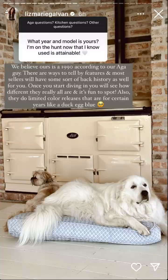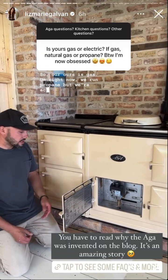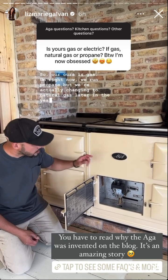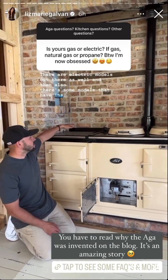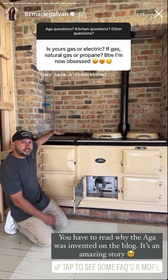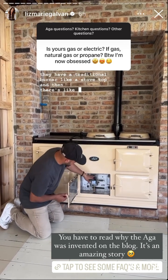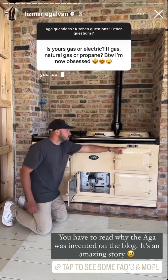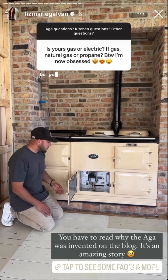So ours is gas. Right now we run propane, but we're actually changing to natural gas later in the year. There are electric models out there as well. And then also there's some models that have, instead of this warming plate, a traditional burner, like a stovetop. And then there's a little adjustment there. When you're shooting for this black line, there's a little mercury indicator, and you want that line to be pretty close to that black indicator right there.